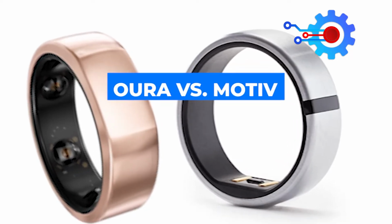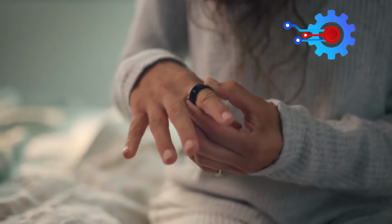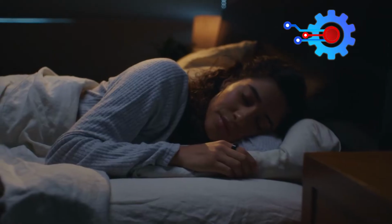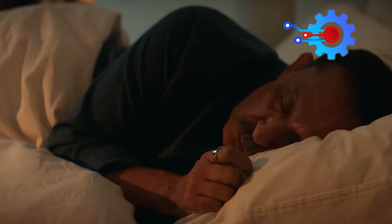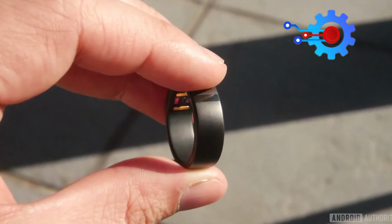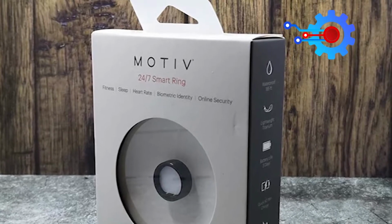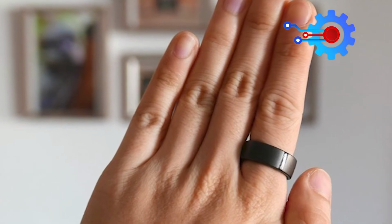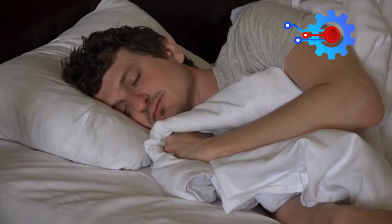Oura versus Motiv. In terms of recovery, the Oura Ring's accuracy in sleep tracking is unmatched. Oura believes that sleep is foundational to improving your mental and physical health, and that's why Oura started sleep tracking in 2013 and has been the category leader ever since. Only a handful of tracking rings compare to Oura's sleep tracking features. For example, if you compare Oura Gen 3 to a similar tracking ring, Motiv, you will realize that Motiv is better at tracking your workouts and other exercises. But in terms of sleep tracking, it is only half as good as the Oura Ring.